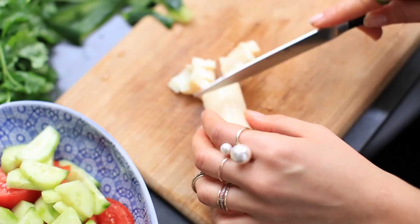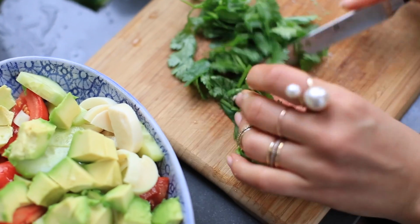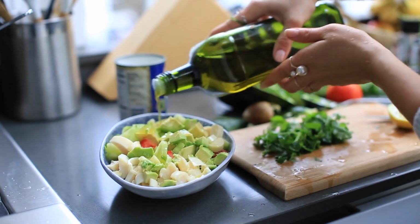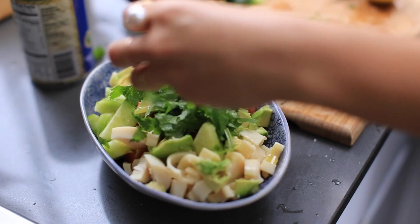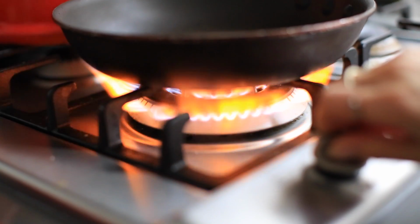Then I'm gonna add some hearts of palm. I'm gonna add some avocado and cilantro. Before I add cilantro, I'm gonna squeeze a little bit of lemon juice, add some olive oil and sea salt, and then just put the cilantro on top. Delicious. All right, now I'm gonna make some wild mini scallops.